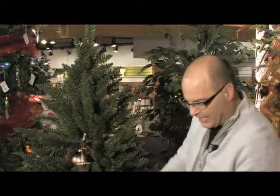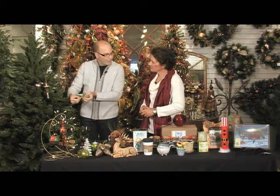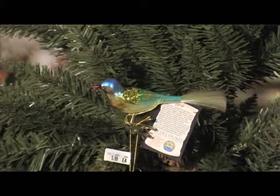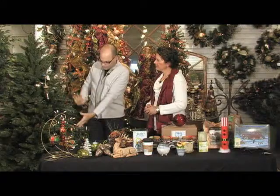And then one of my favorite things is to take the clip-on birds and put those on the branches, and they stick up. I love putting clip-on ornaments on the tree, and that's how you would decorate a tree in a designer style. Yep. Yeah, finish it up. Beautiful. What other things can we look for in the house?